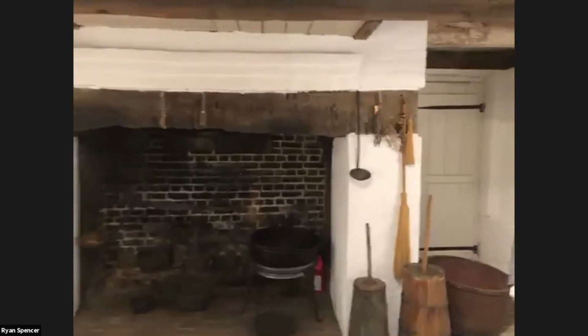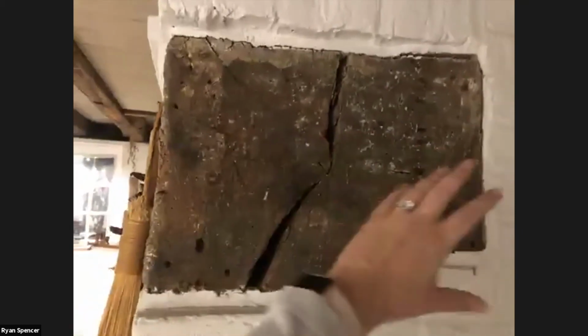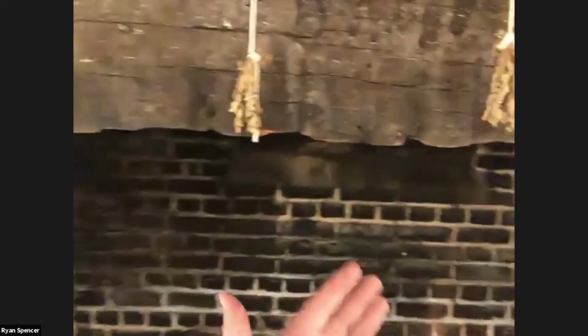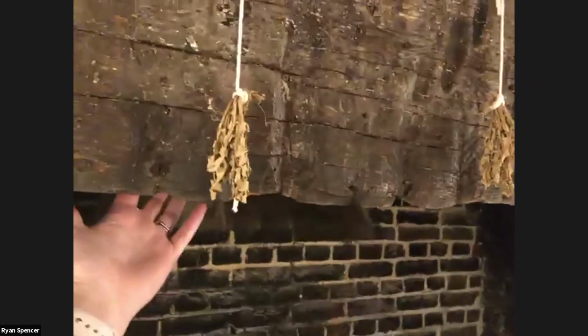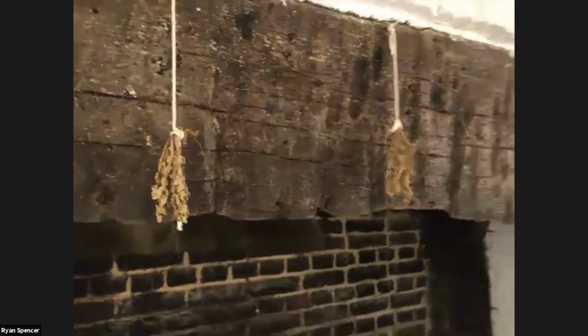So I'm going to bring the camera around the side so you can really see how massive this beam is. It is an original piece of Smithfield. And I'll just put my hand up for comparison. So you can see really how large this particular beam is in this fireplace. And as Ryan was saying, it is charred by many, many cooking fires. You can see it's been eaten away by many, many years of use. And if we were to stick our head up underneath here, you'd be able to smell and see all the singed wood over here.